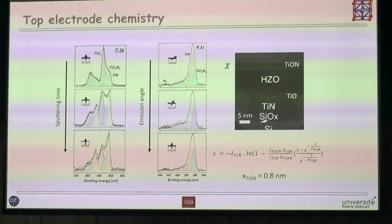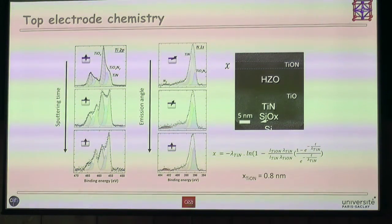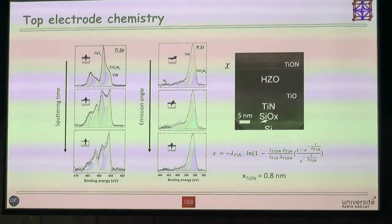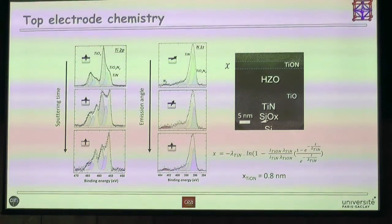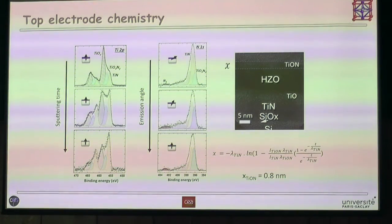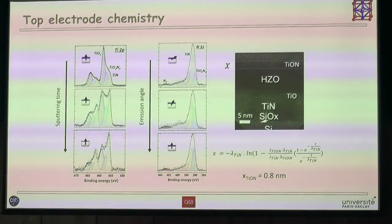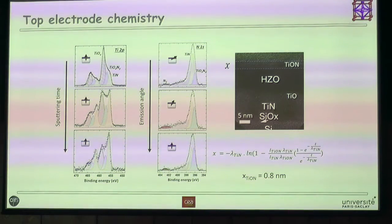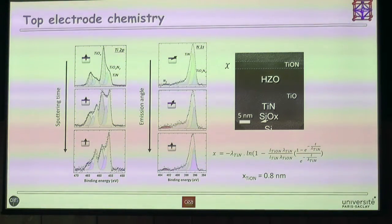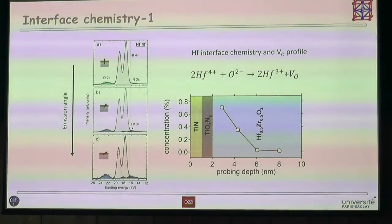Now if you look at the nitrogen, the main change as we change here the emission angle, looking deeper and deeper down through the electrode, the main change is that the peak associated with oxynitride is getting stronger and stronger. And this means that at the bottom face of the top electrode, you have not titanium oxide, but an oxynitride. Now, looking quantitatively at these intensities, you can then calculate what is the thickness of this interface layer in the top electrode, and it turns out to be about 0.8 nanometers.